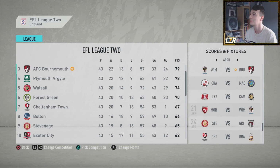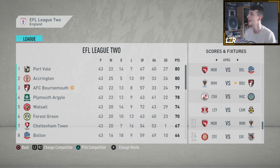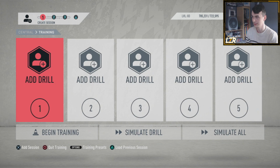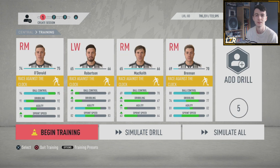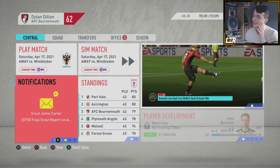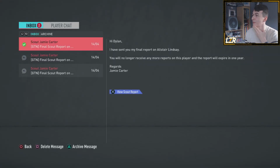It's tightened up at the top again. Look at that. We're on 79 and Port Vale and Accrington are both on 80. So Port Vale have lost a game, which is what we needed. We now need them to not win another one. And if we just beat Accrington in the last game of the season, we are sound. Unfortunately, we're going to need the simulation to be kind to us at this point, because I don't think I have time to play another game other than just the Accrington one.